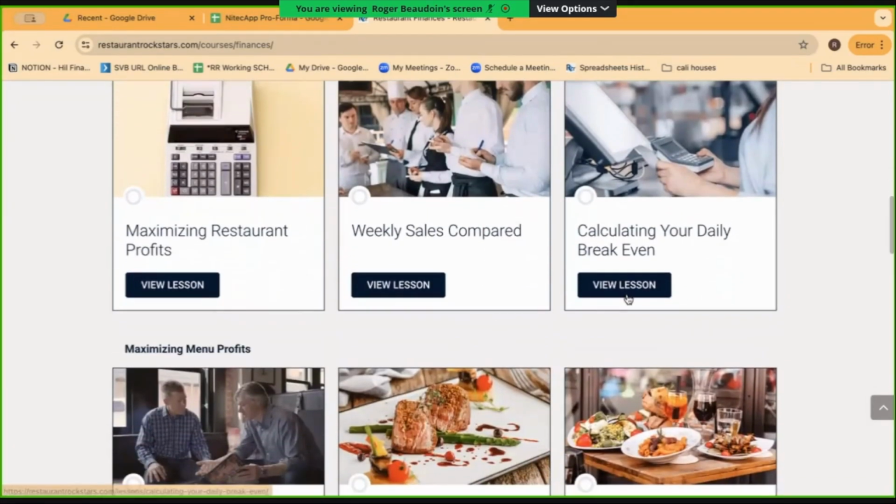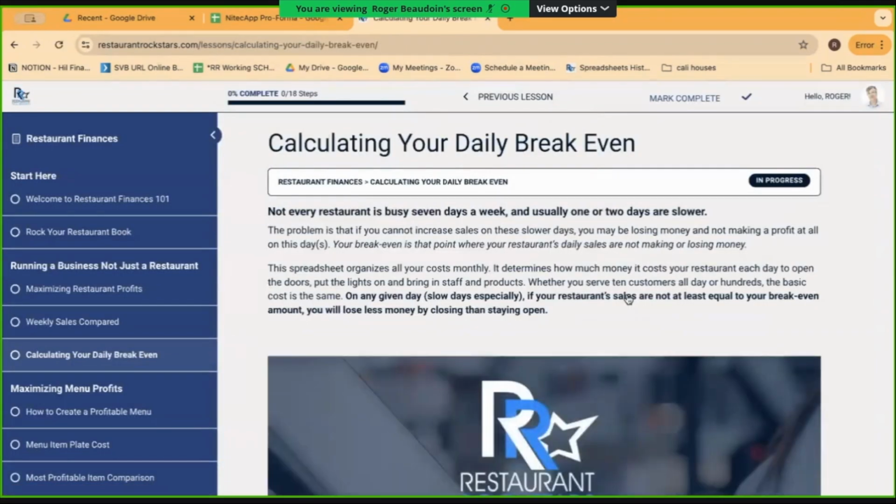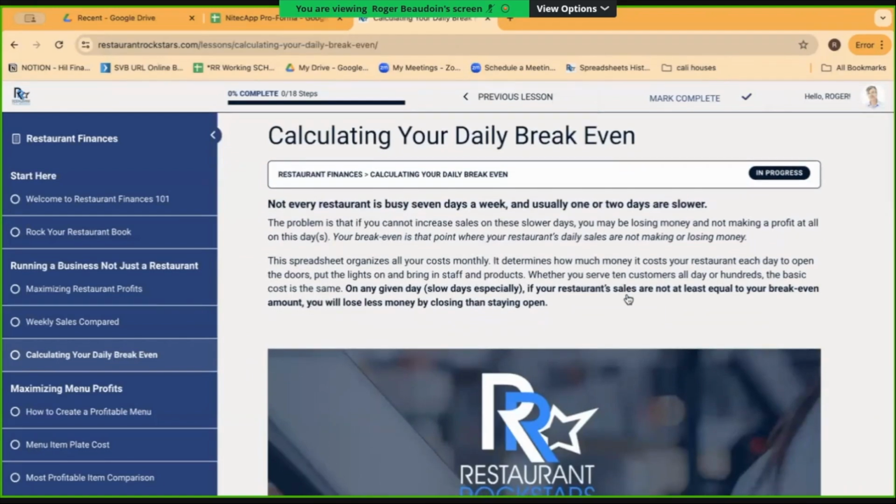So daily break-even is a lesson. We can dive into that. A daily break-even is literally a summation of your monthly expenses divided by 30, and it tells you what it costs you to open the doors every single day, put the key in the lock, open the door, put the lights on, have staff ready to serve customers, have food in the walk-in, and ready to go. Everything's there, and whether you serve 5 customers or 500 customers that day, what does it cost you to just stand there? And it might be $1,000, it might be $5,000 a day, depending on the size of your restaurant.